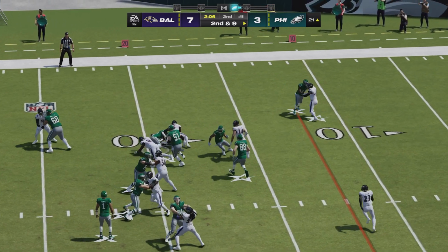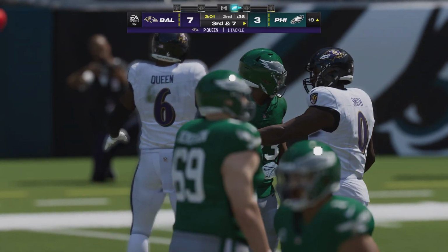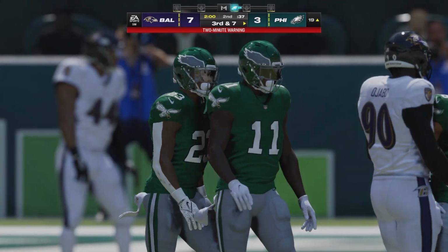On second down, here's Penny. And a couple of yards as they move it from the 21 to the 19. They follow up the first down 1 yard run with a minimal gain of two.